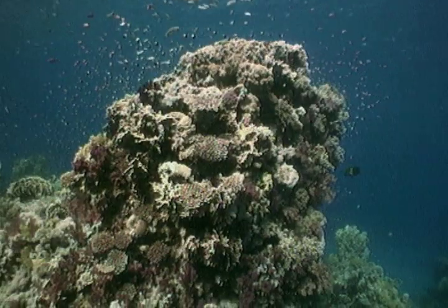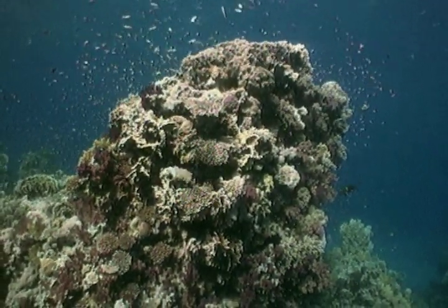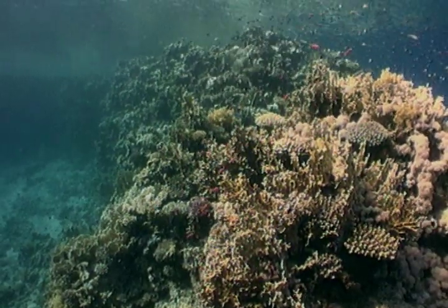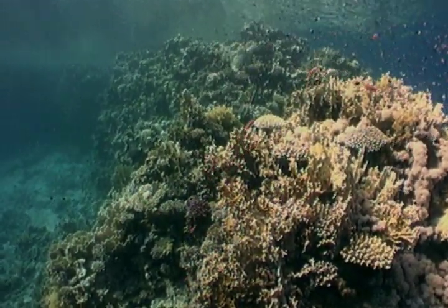Coral reefs are one of the most beautiful and extraordinary environments in the world. They've remained untouched by human hand for hundreds of thousands of years. This is changing.